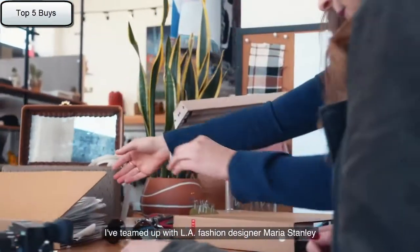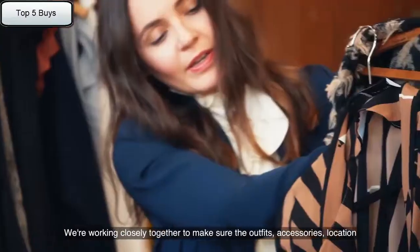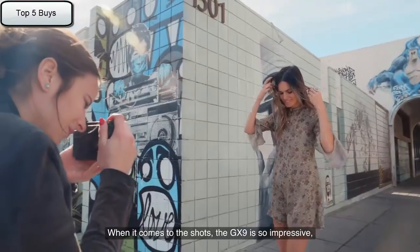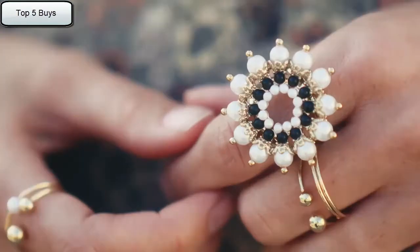I've teamed up with LA fashion designer Maria Stanley to showcase her latest collection. We're working closely together to make sure the outfits, accessories, location and model work well together for the best impact. When it comes to the shots, the GX9 is so impressive and its 20 megapixel sensor really brings the designs to life, capturing all the beautiful detail.